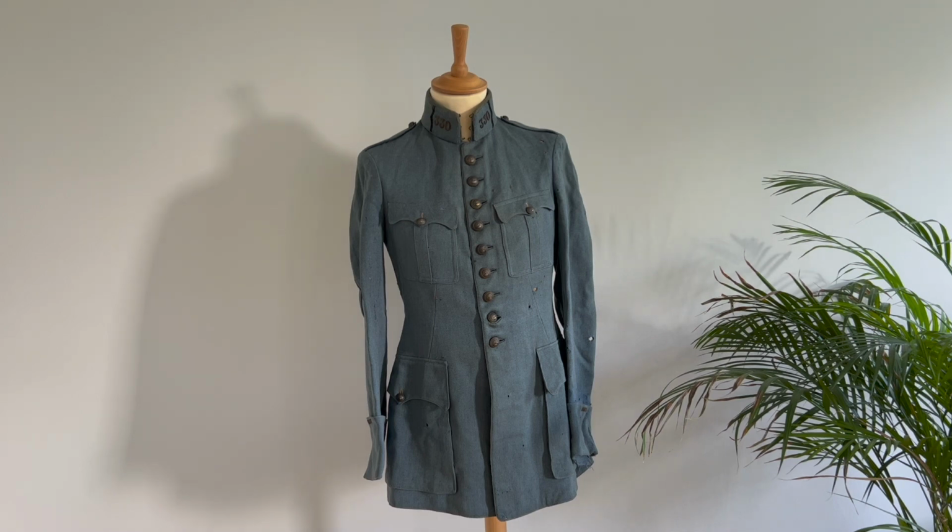Today I wanted to show you two pieces of equipment: a jacket, Varus model 1913, for a second lieutenant, and a great coat, actually a cavalry coat, for the same lieutenant, model 1915, both in horizon blue. So in order to show those two pieces of equipment, I also wanted to tell you the story of the man who used to own them.